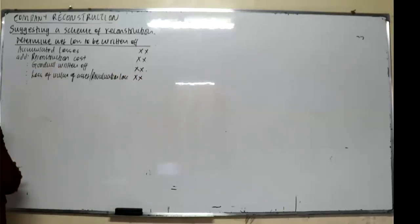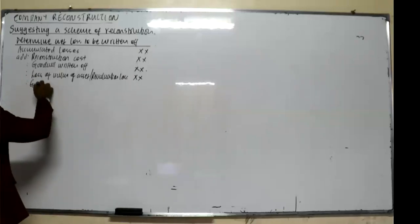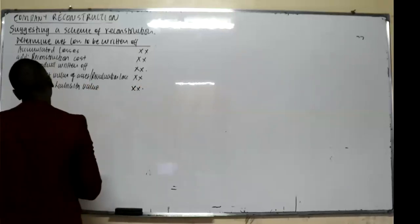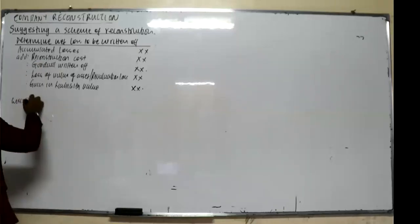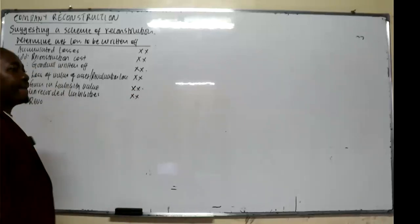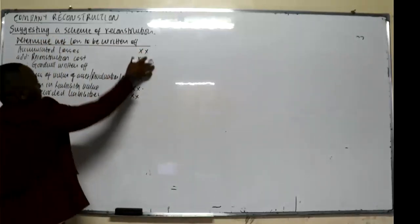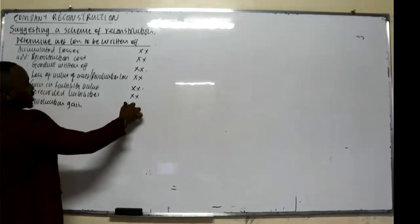Also, you add the revaluation gain for liability, the gain in liability value. Then you deduct, again, you factor in the unrecorded liabilities. Unrecorded liabilities include, for example, interest outstanding and preference dividends in arrears. So that's what you call the unrecorded liability. Then this amount will be minimized by revaluation gain, in case there was any.